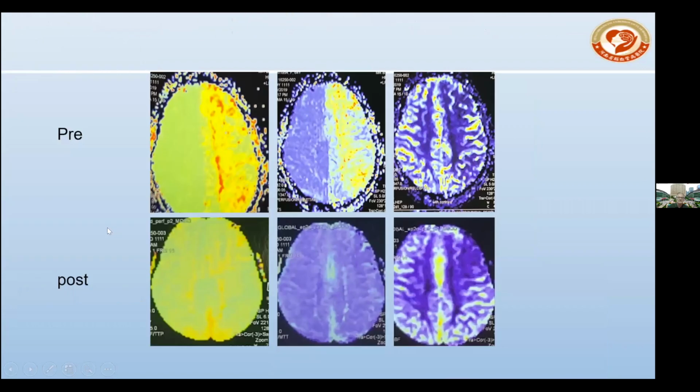This is the pre and post operation PWI. This patient had very obvious changes after the procedure.